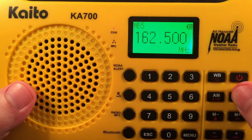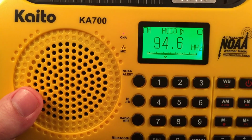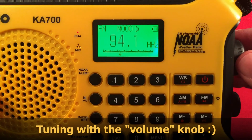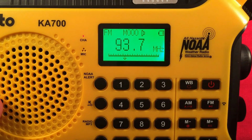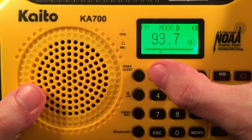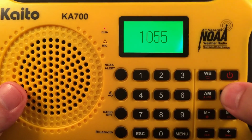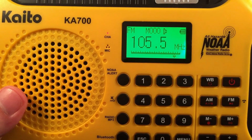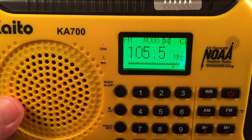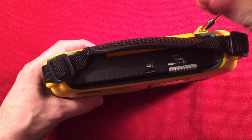Okay, so we'll go to the FM band. And you can tune it by 1 steps with the volume knob. So it's showing it's in mono mode there. We're going to direct enter a station. And then after you do this, you have to hit the band. If you get a strong signal, you can see it comes in stereo. So pretty cool. Let's move on. I'm going to put my antenna down.